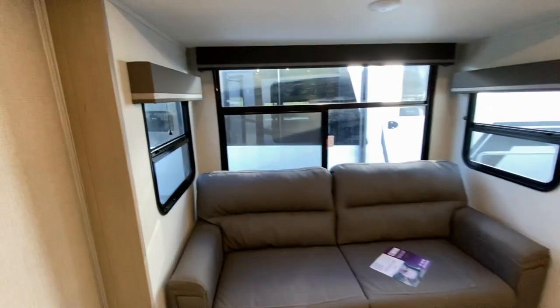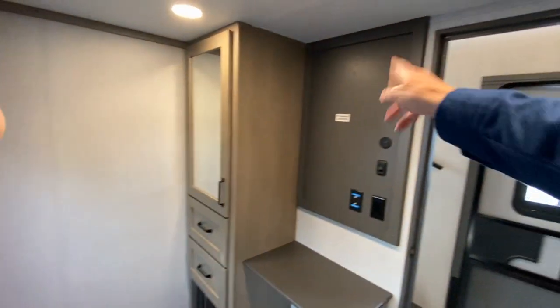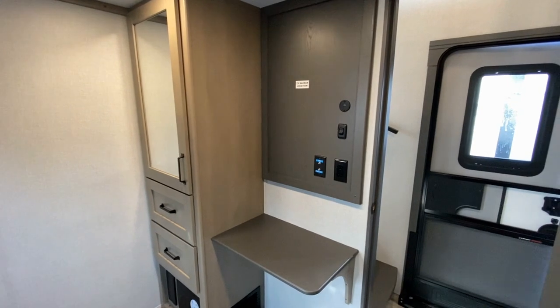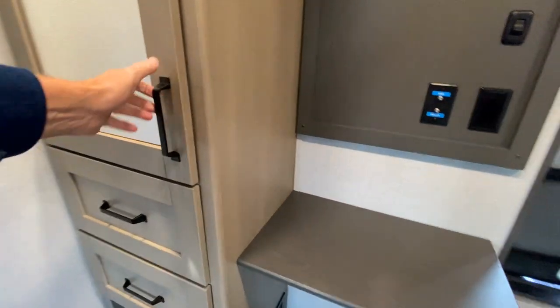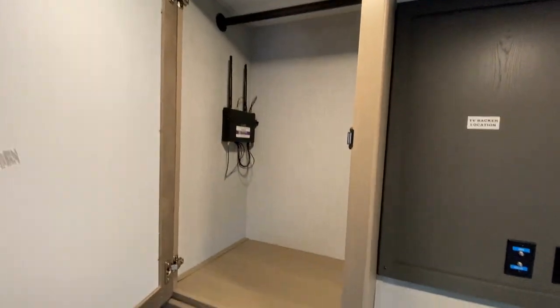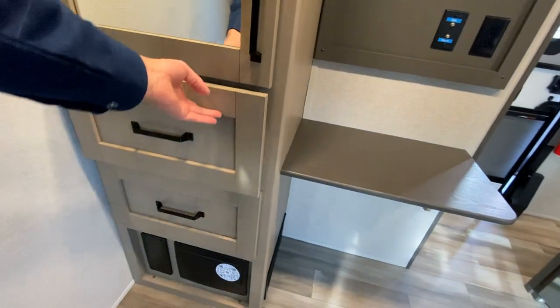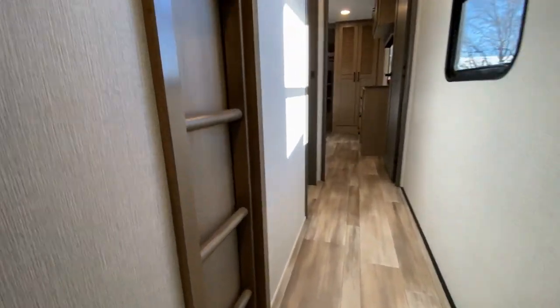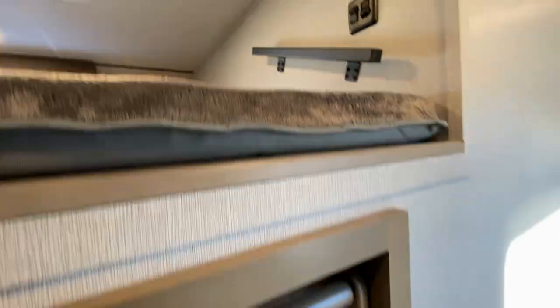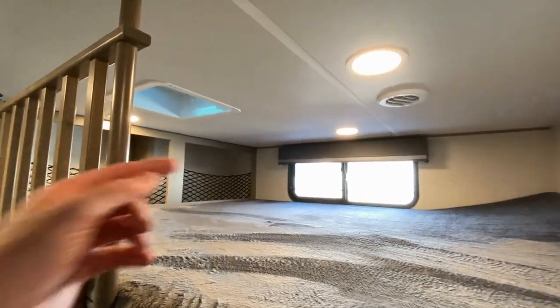Very nice. Windows, 3 windows for cross ventilation. Your TV backer board, all of your controls, USB, USB-C, hang-up clothes. Nice big drawers, 2 big drawers, your fuse box down there. Very, very nice. Couple of steps up, we have the ladder that goes up to the top bunkhouse, and you got storage with nets there.